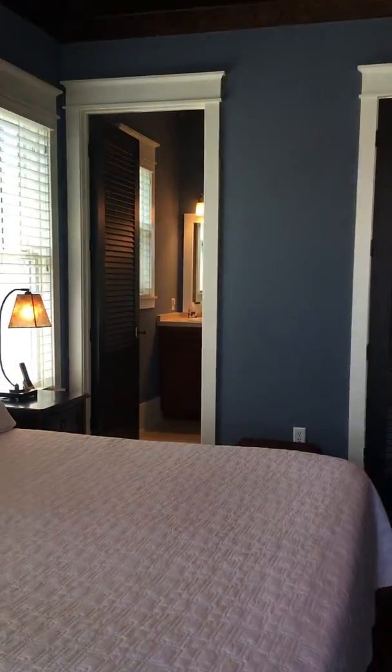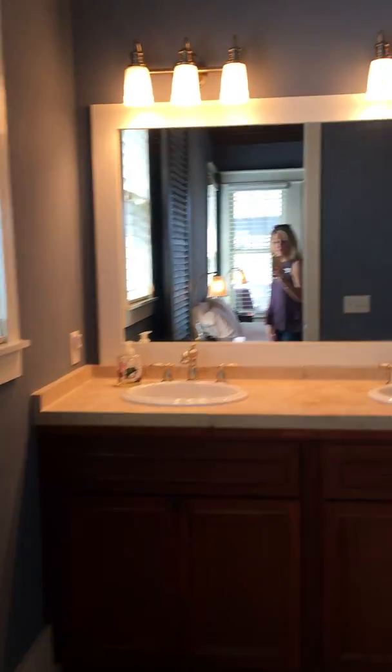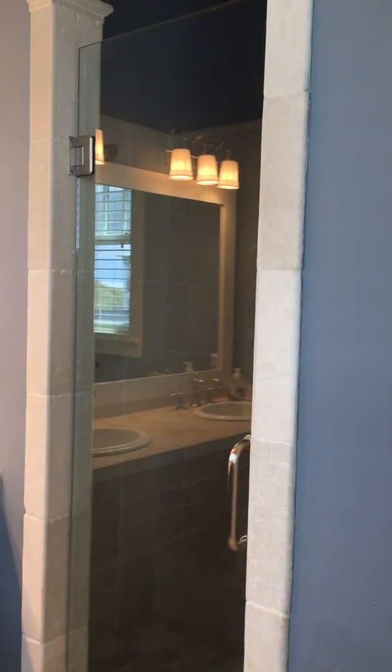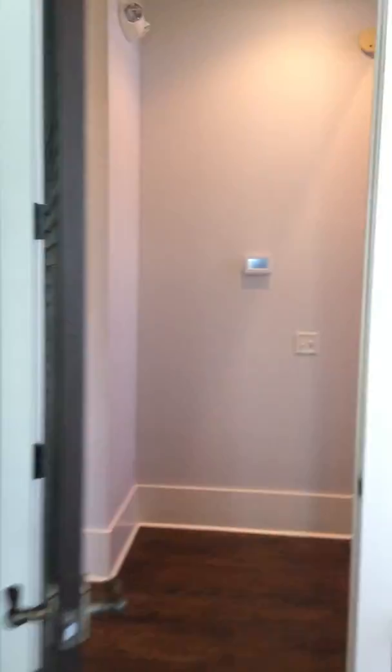So, that closet. Additional closet. Pretty tall. Kind of put all your stuff. And stand up shower. Dual vanity. An additional storage.